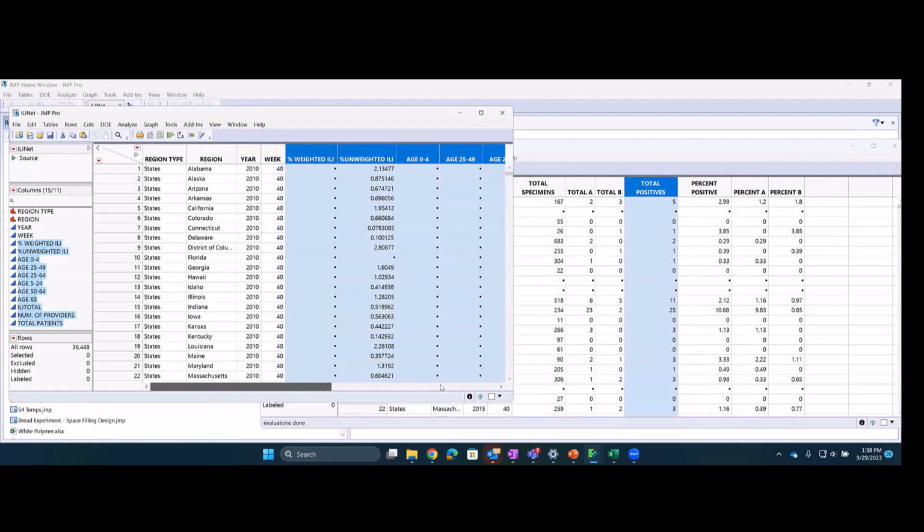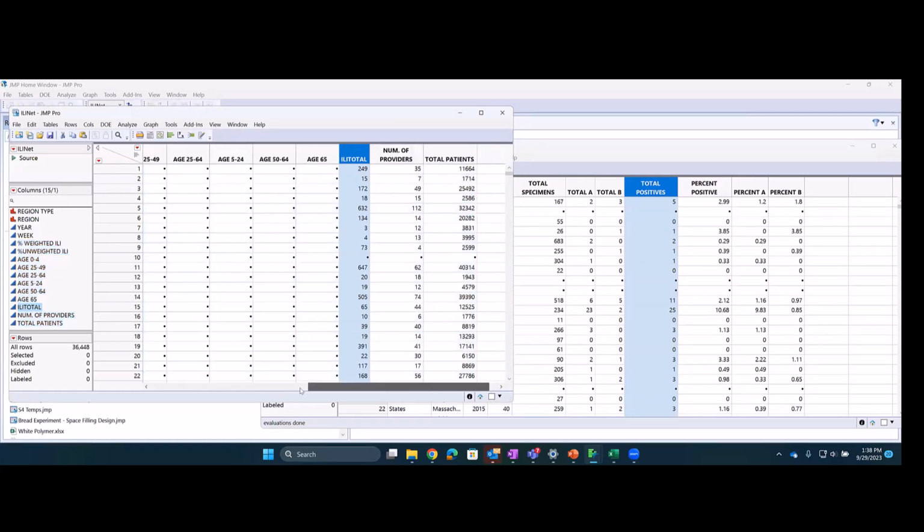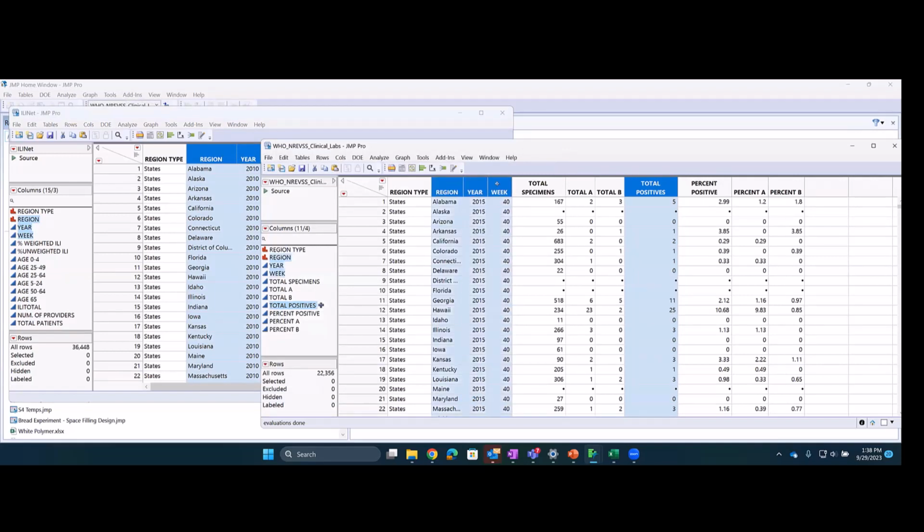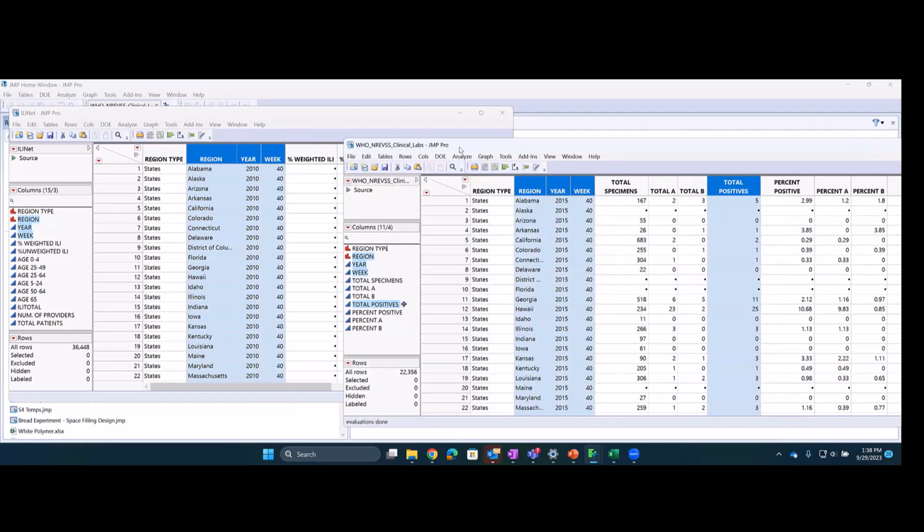We also have our total influenza-like illnesses over here. So now we need to get our data together by joining the region, year, and week for each of these tables. And then we need to get the total positives and the total influenza-like illnesses on the same data table. So we can do that with an operation called join. If you look at the number of total rows for each of these tables, we've got 22,000 over here and about 36,000 over here. That means that there's probably some data over here that we don't have over here.